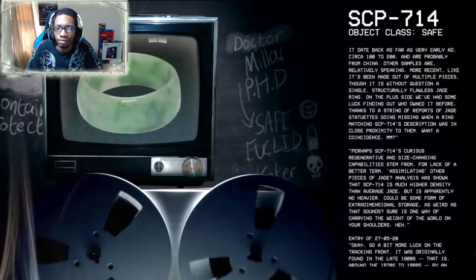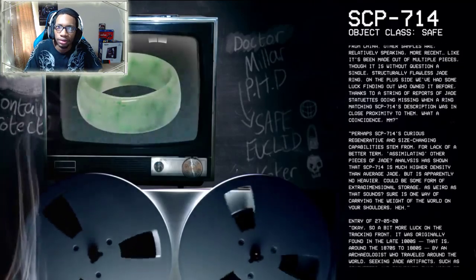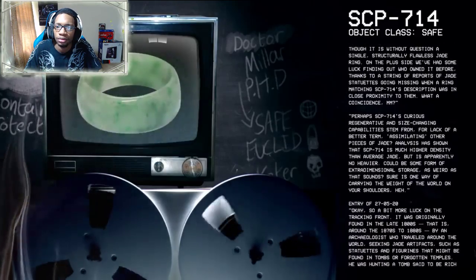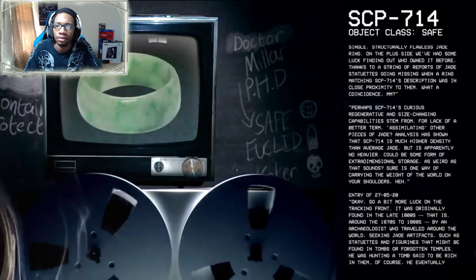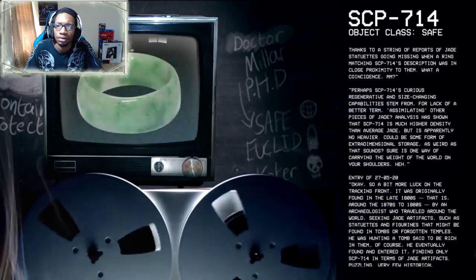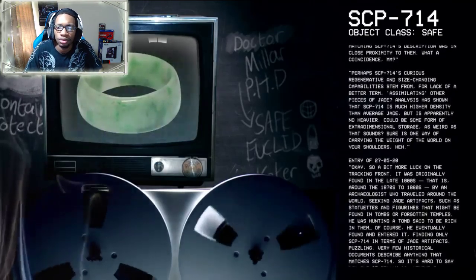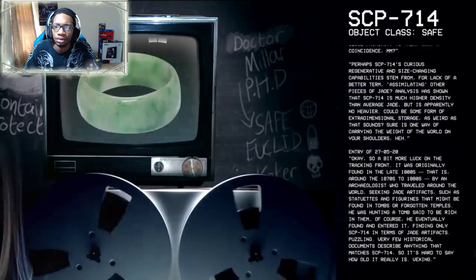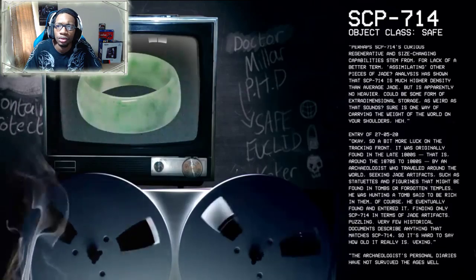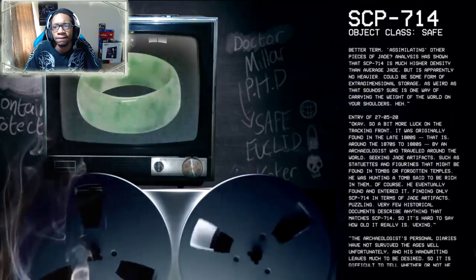On the plus side, we've had some luck finding out who owned it before, thanks to a string of reports of people going missing when a ring matching SCP-714's description was in close proximity to them. What a coincidence. Perhaps SCP-714's curious regenerative and size-changing capabilities stem from, for lack of a better term, assimilating other pieces of jade. Analysis has shown that SCP-714 is much higher density than average jade, but is apparently no heavier. Could be some form of extra-dimensional storage. As weird as that sounds, sure is one way of carrying the weight of the world on your shoulders.